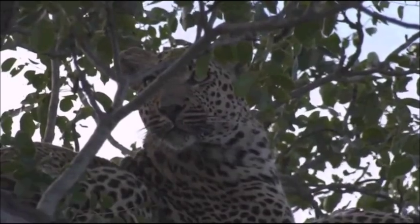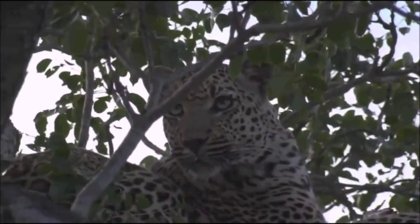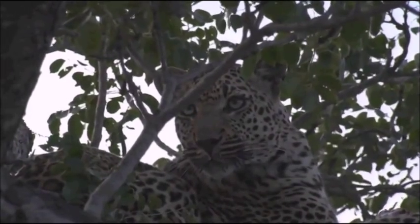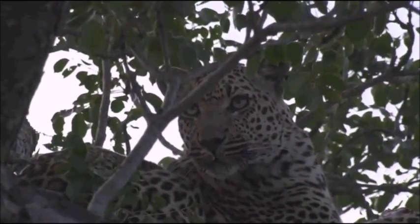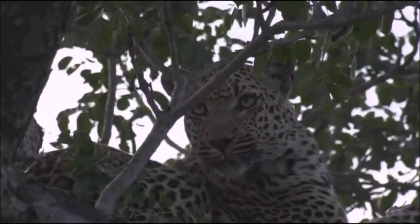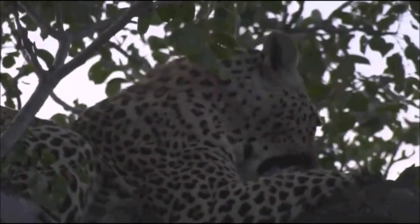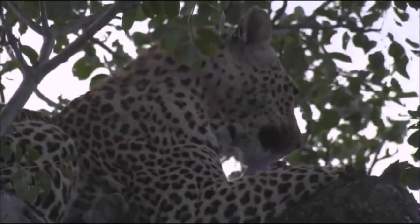What are you looking at, young lady? She has got a marvelous vantage point from up there. It's impossible for us to see what she's looking at. But isn't she beautiful? She's very focused on something, but nothing there. Back to her meal.